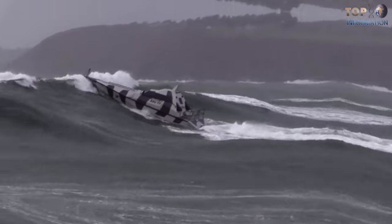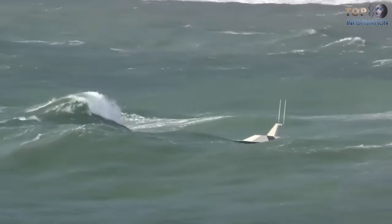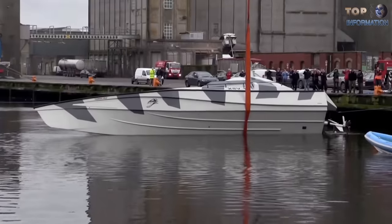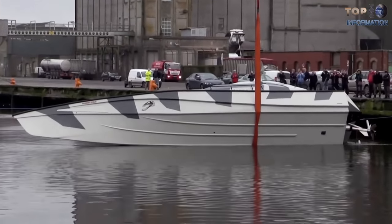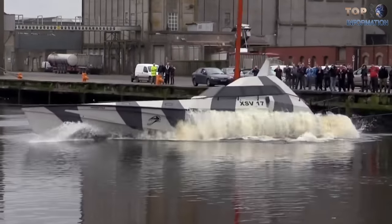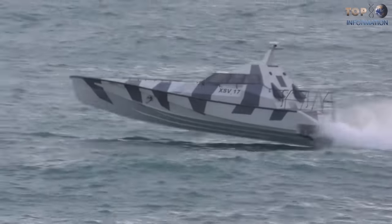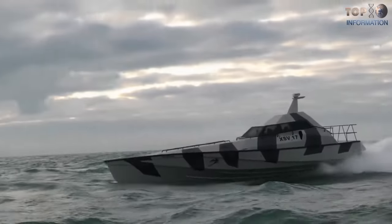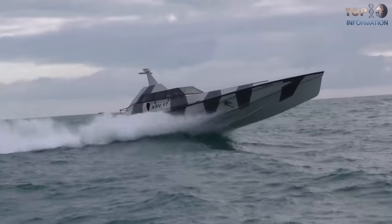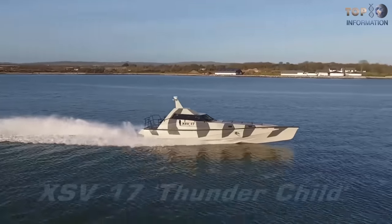Many boats turn upside down after an encounter with powerful sea waves. But this Thunder Child can rotate its whole body in mid-water. Hence, the model cannot be overturned. It has two 1,000-horsepower Caterpillar C12.9 power units, which help the boat reach its max speed of 100 kilometers an hour. But generally, its cruising speed is 83 kilometers an hour.